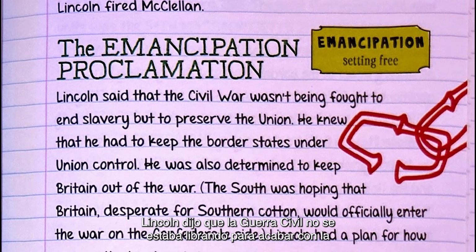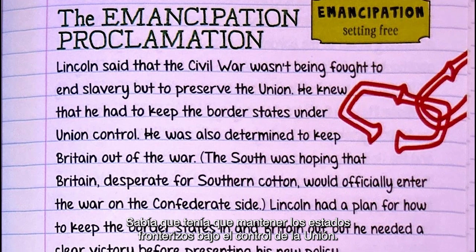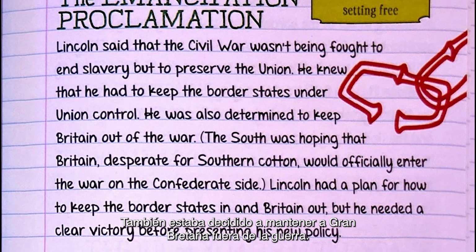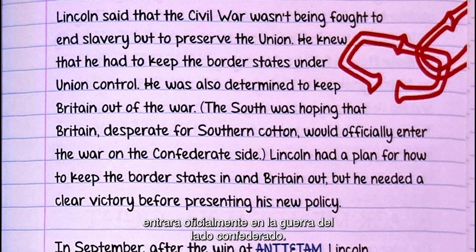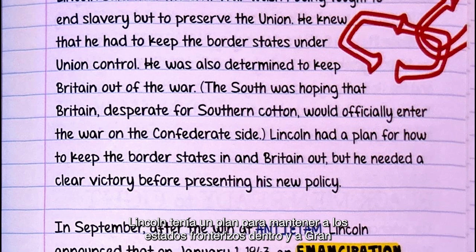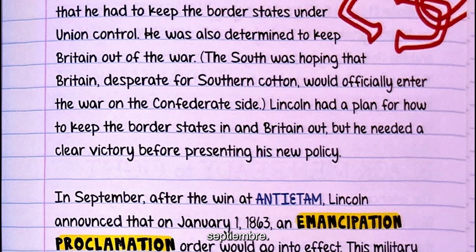The Emancipation Proclamation. Lincoln said that the Civil War wasn't being fought to end slavery, but to preserve the Union. He knew that he had to keep the border states under Union control. He was also determined to keep Britain out of the war. The South was hoping that Britain, desperate for Southern cotton, would officially enter the war on the Confederate side. Lincoln had a plan for how to keep the border states in and Britain out, but he needed a clear victory before presenting his new policy.